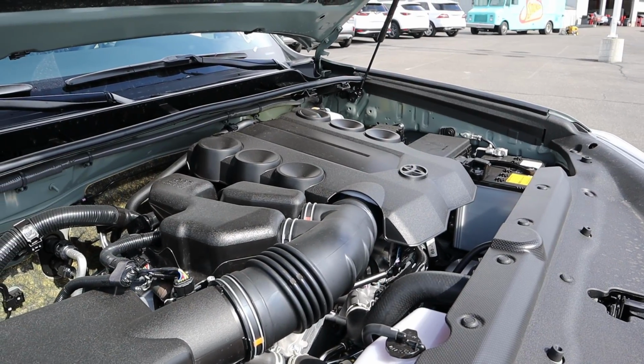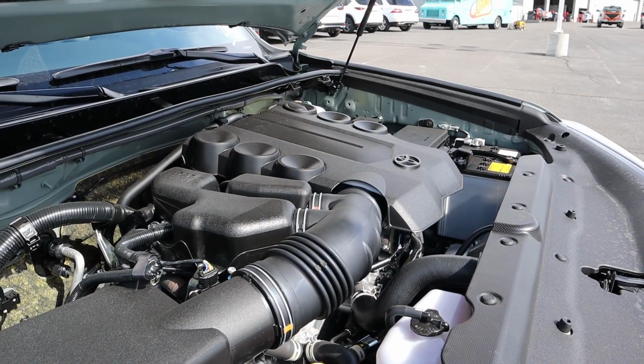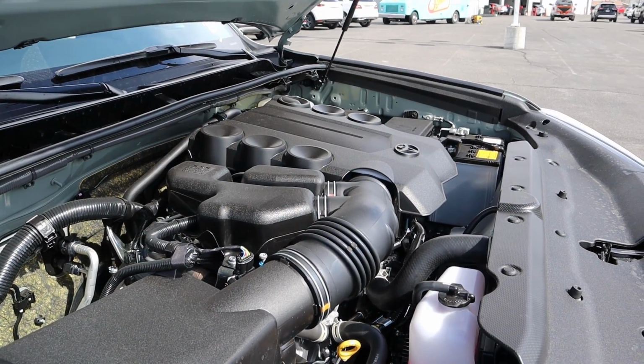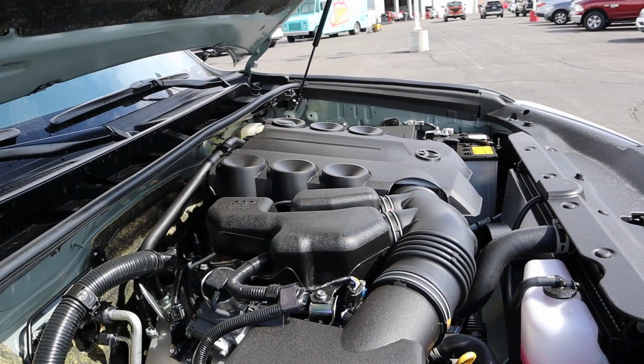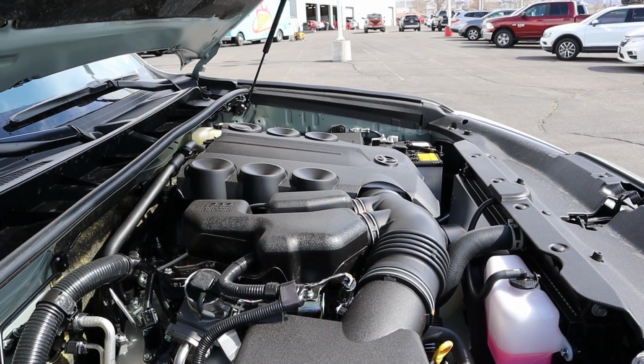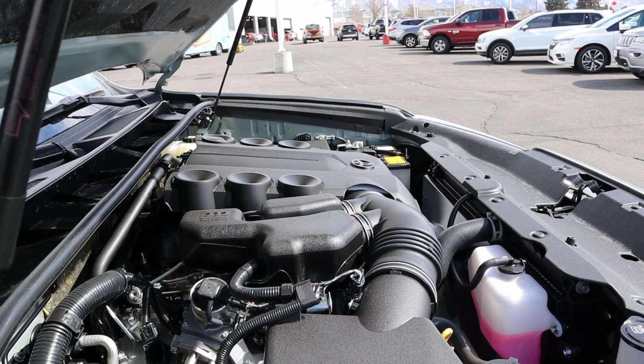So under the hood we have a naturally aspirated 4-liter V6 that goes through a 5-speed automatic transmission. Fuel economy is 16 around town and then 19 on the highway, with power outputs being 270 horsepower and then 278 pound-feet of torque.